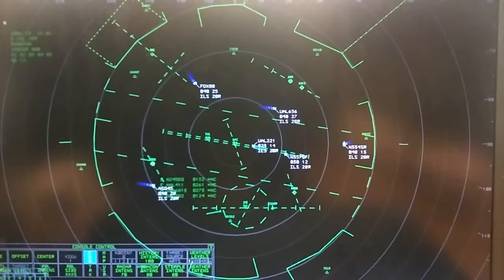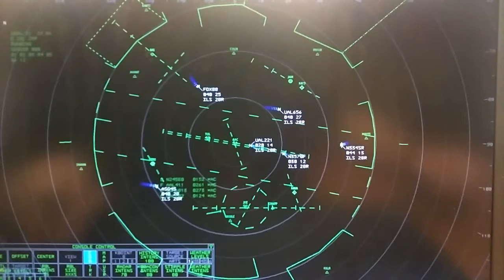FedEx 88 Heavy, turn left heading 100. Roger, turning left heading 100, FedEx 88 Heavy. But I cannot underestimate United's ability to catch up with 7 Oscar Foxtrot. He's Cherokee's only moving 120 knots, and that's going to create some problems.